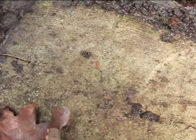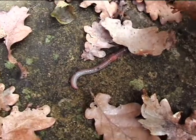Here's a little mite. Here's a worm. It's alright, little fella. It's alright. And some little red ants. For your red ants, they can bite you. It's trying to burrow underneath the leaves.